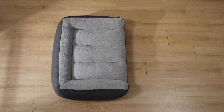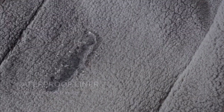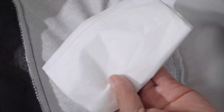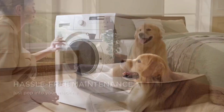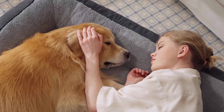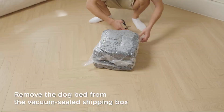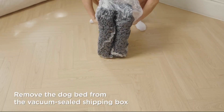The support system uses shredded foam instead of a solid block. That means you can actually redistribute the fill to match your dog's weight distribution. If they always sleep on one side, you're not stuck with permanent flat spots. The base layer is extra thick too, doubling up compared to standard beds and giving you that buffer between your dog and the hard floor.